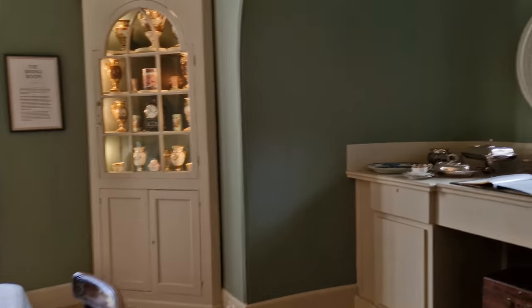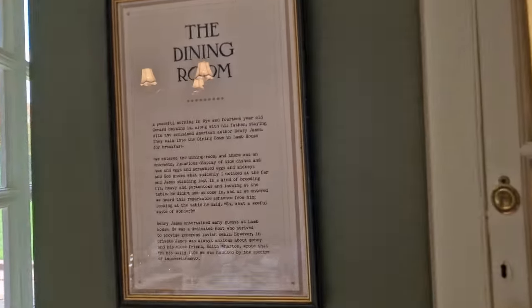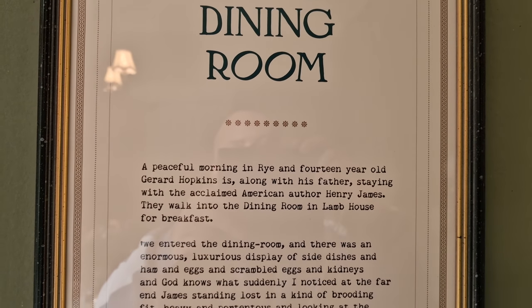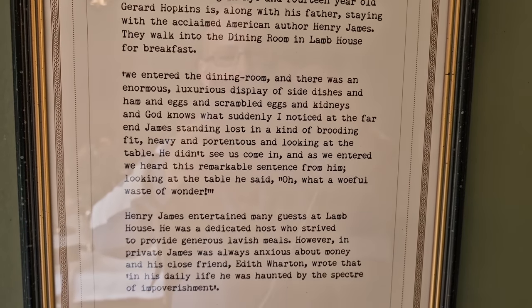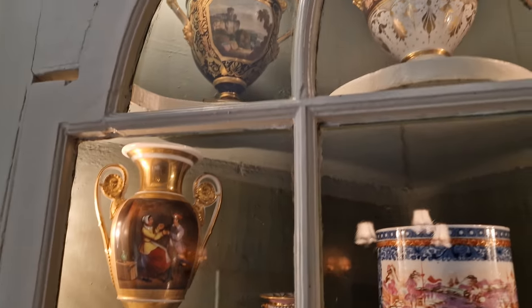This is the dining room. I'll give you the description first, and then show you all the other stuff. All the amazing stuff, rather. This will probably be about an hour or just under this one, so not bad. All right, pause to read, as I say. Treasures.